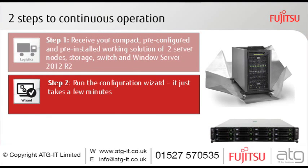And we've actually got one downstairs that you can have a look at. So once you order it, you plug it in, turn it on, and then you go through the out-of-the-box experience wizard. So this is the bit that Fujitsu adds on top. This is our GUI that takes you through the complicated process.